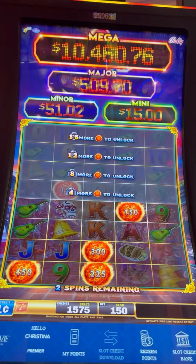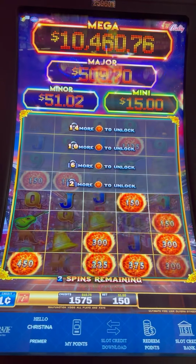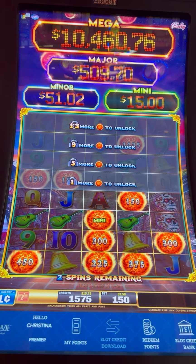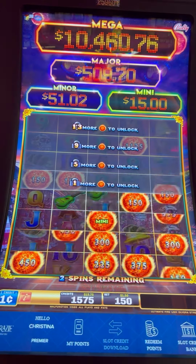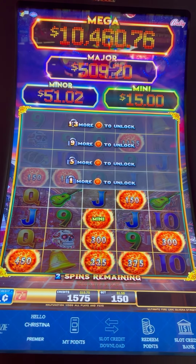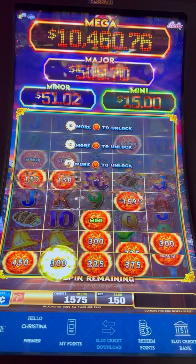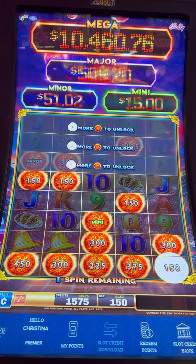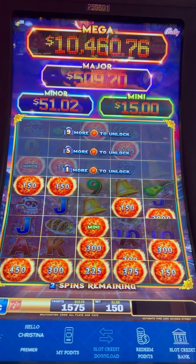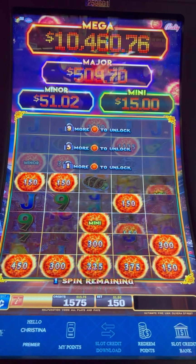At the Palazzo in Vegas, as the game is going, baby. Big numbers, big numbers. $11.25 mini. $15 mini. Let's get something. Let's get a major. Get a mega. Ooh, minor. Minor is up there. Break through. One more for the minor. Break it, baby. There's a huge one up there. What is that? Like a $20? $30 one. Come on. One more.